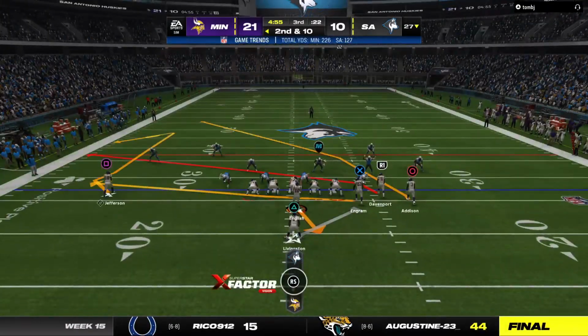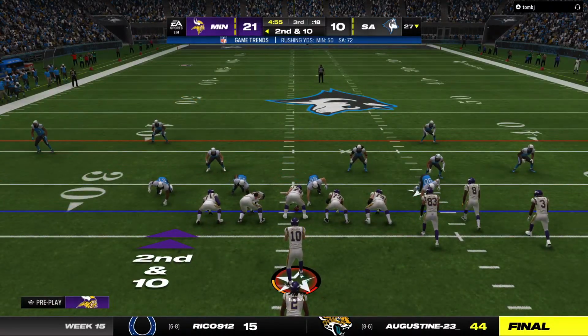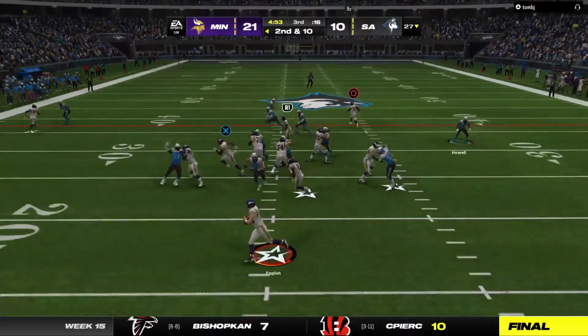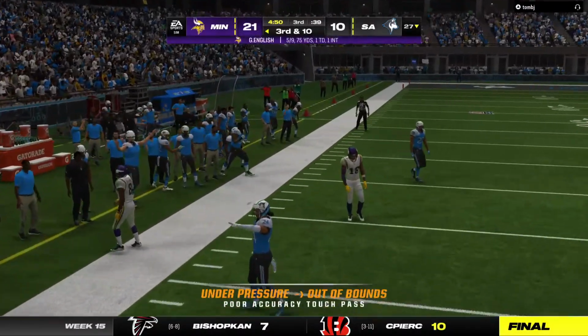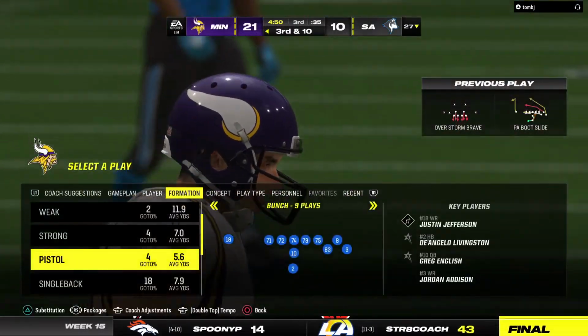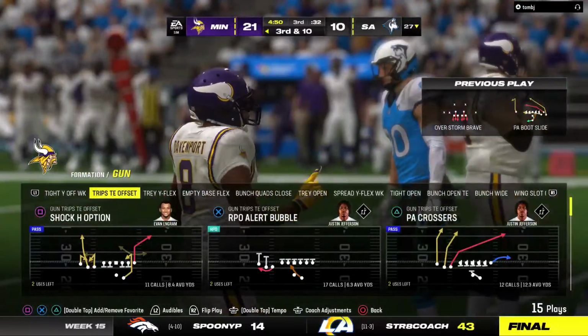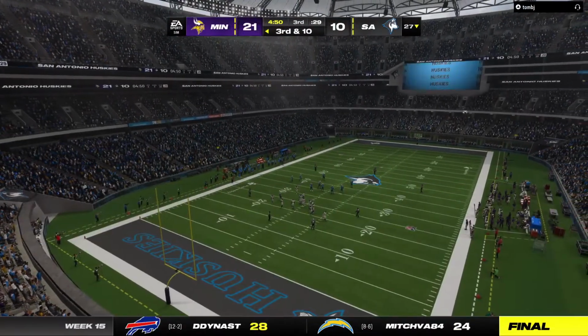Second and 10. Off play action. English. Now a quick throw there, but it's going to be incomplete. A couple of quick incompletions, and now they're just one more away from getting off the field. They've got options now. Could they dial up a blitz here or just drop everyone into coverage to crowd the throwing lanes?